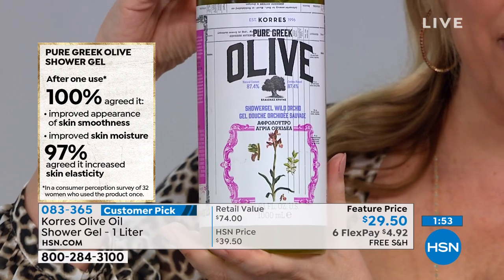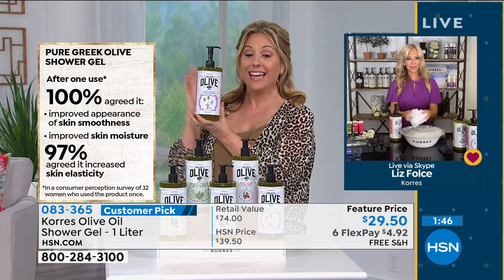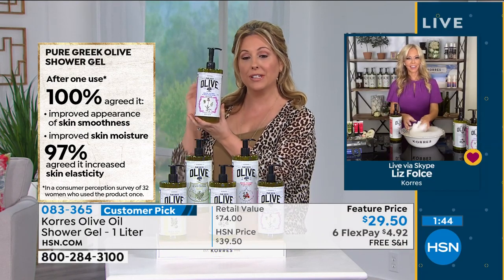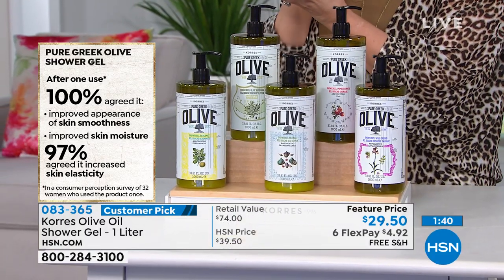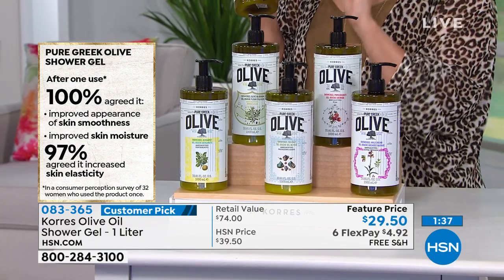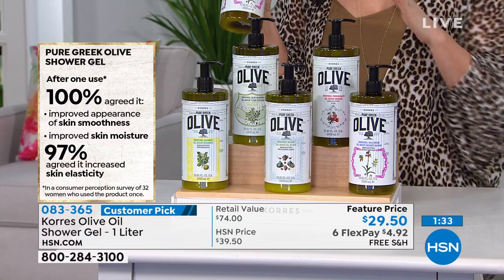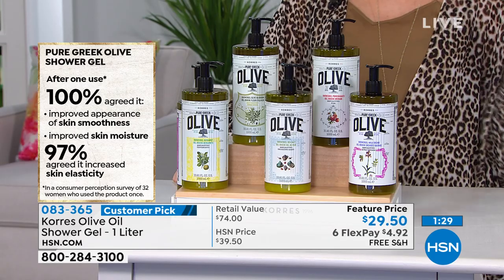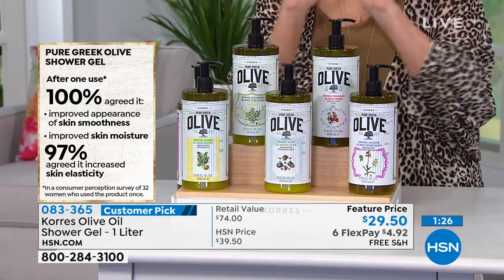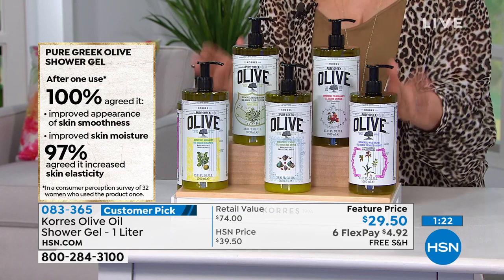100% agreed that their skin's smoothness and moisturization improved after one use, everybody, 100%. 97% agreed it increased the skin's elasticity. So we're talking about skincare benefits from hydrating your skin. So if you're still using a stripping bar of soap, stop right now. I think nothing is gonna make you see how drying soap is more than all the washing we've been doing lately. Switch over to something that's gonna clean your skin, but it's also not gonna strip away all the oils.